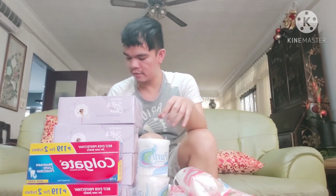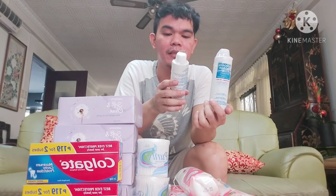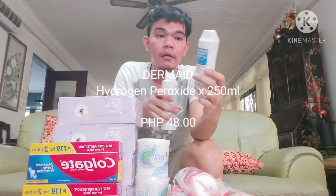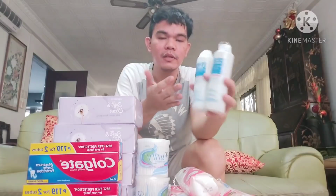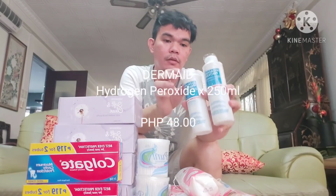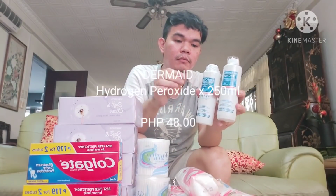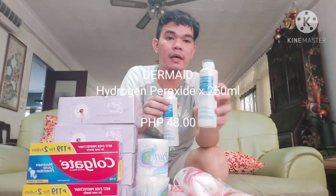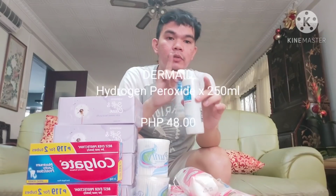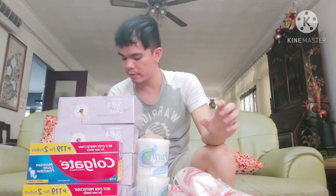Also, what I got here, hydrogen peroxide, 6% water volume, 20 volumes or topical solution antiseptic disinfectant. So yun, kapag may mga sugat kayo, tagal din ang expiration nito, 2 years pa naman, 2023. You can use this to cleanse. And then you can use this as mouthwash. Pwede din guys, but you have to control. Kailangan meron kayong measuring.